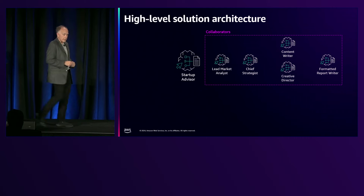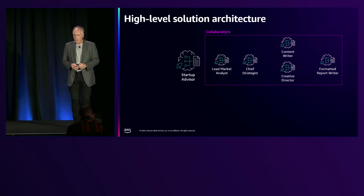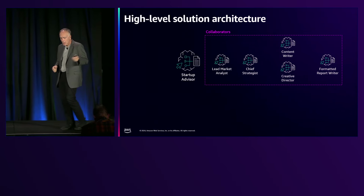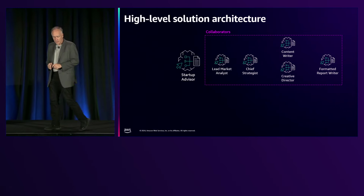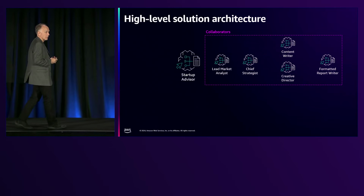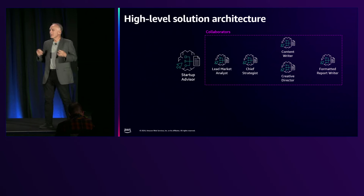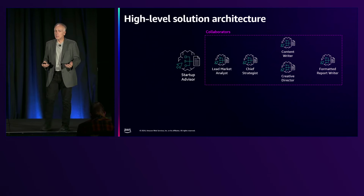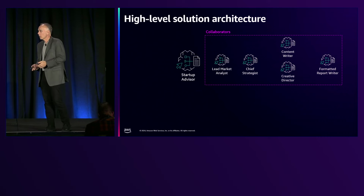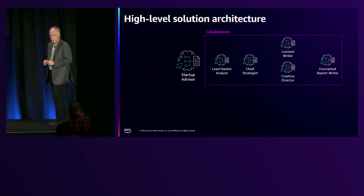So what does that look like in the solution? Here we've got a startup advisor as the supervisor, and it's got a set of collaborators. In this case, a lead market analyst, a chief strategist, a content writer, the creative director to give feedback on that content, and finally, a formatted report writer. This is how you design multi-agent systems. You define a set of experts. You give them a role. You give them instructions. And you add them into a collaboration or a team.